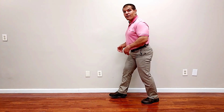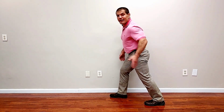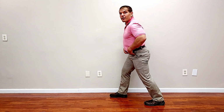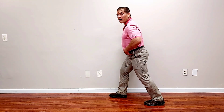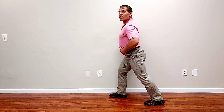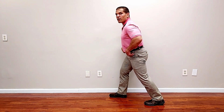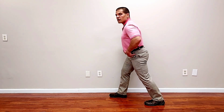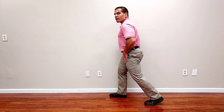Now, the second stretch for your hip flexors is actually very much the same position. But when you've got your heel on the floor like this, the primary stretch is on your calves. To stretch your hip flexors, you just want to tuck your pelvis in underneath you without allowing your back to arch. So you want your leg to go backwards while your pelvis is rolling forwards, and you should feel a stretch in the front of your thigh.